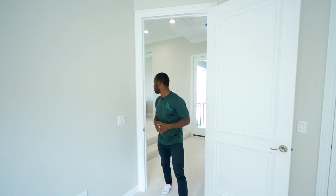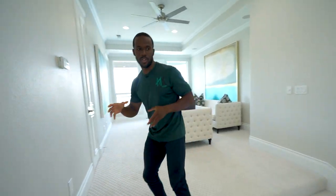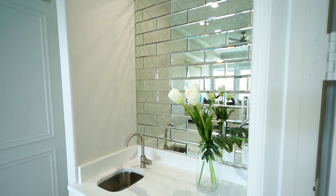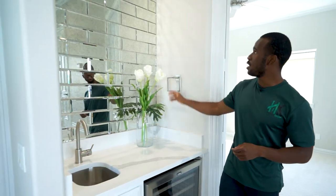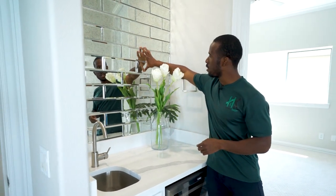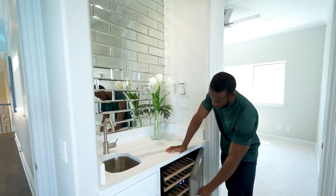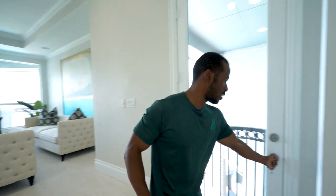Walking out of this room, you have your secondary flex space, as I was saying. In front of me is gonna be your wet bar area. So you have nearly what we saw, three wet bars. So this will be the third wet bar over here. You have these beautiful mirror accented subwood-like tile design over here, a miniature size sink, and then you have your wine fridge over here.